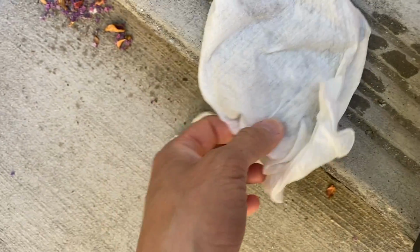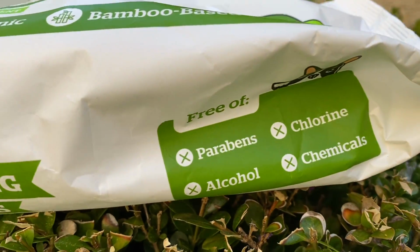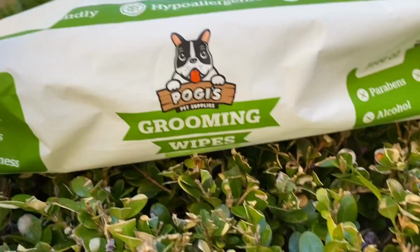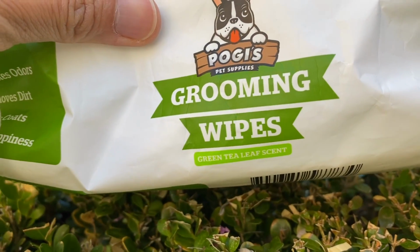Again, these deodorize and they clean really well. They're free from alcohol, free from chlorine, free from chemicals, free from parabens. Yeah, these are the benefits right here. Eliminate odors, remove dirt, shine coats, brings happiness. There we go. The POGI's Pet Supply grooming wipes in green tea leaf scent.